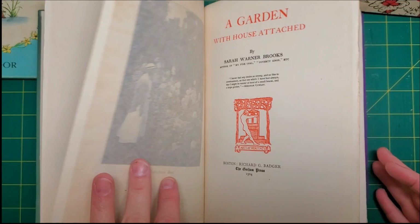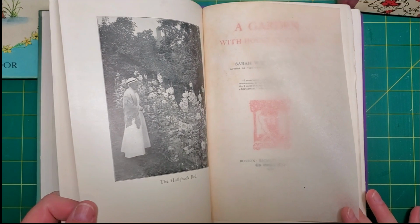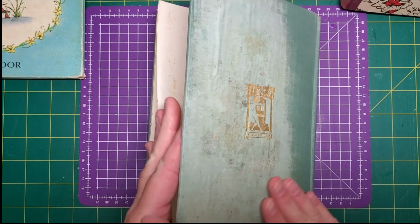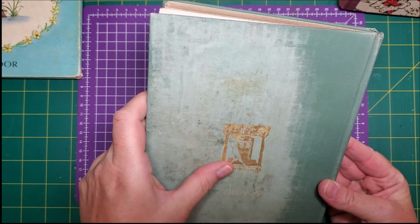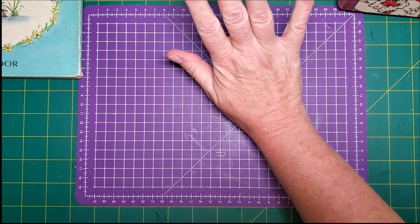Copyright 1904. There's some photos in here. The hollyhock bed. Unfortunately, the back cover is a nightmare. So, I could tear the fabric off and reuse the book board if it isn't. It looks like there's some evidence of mold there. And, okay. That's it for the first bag.